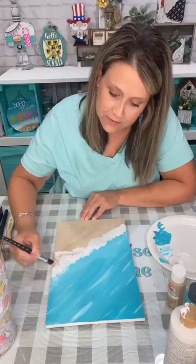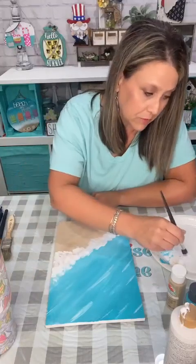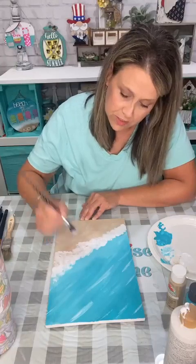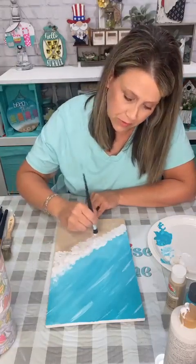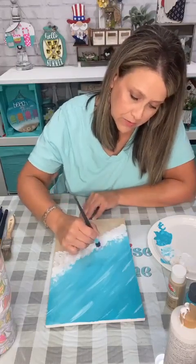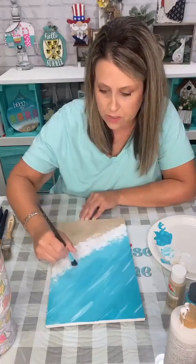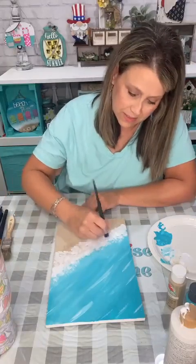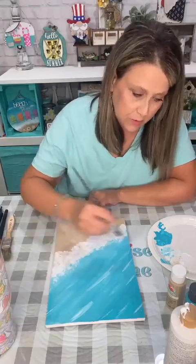Okay, so I'm trying to not make my little beach foam uniform, but it's kind of looking that way, but I'm trying not to. But this brush is working pretty good. A stencil brush would work too. Kind of go out here. I'm kind of turning it a little bit so it doesn't look like the same pattern, if that makes any sense. When you put your brush down, it kind of wants to make the same little deal.